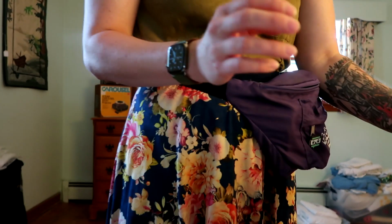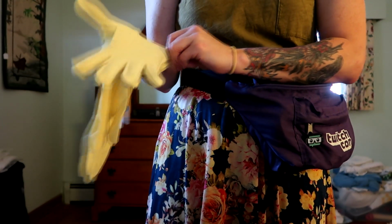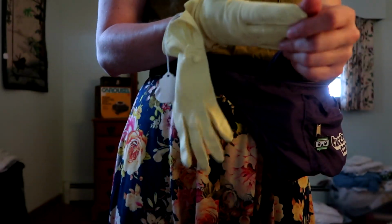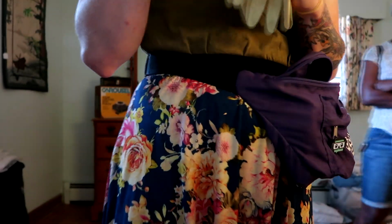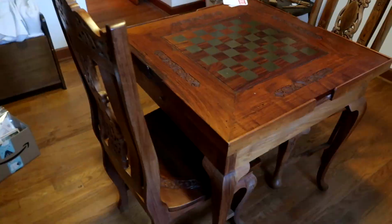Here I am showing you some absolutely precious 1950s gloves. These are hand sewn and they fit and they match my outfit, so they're definitely going home with me. And then I saw this beautiful, screaming cottagecore dress. The one to the left, unfortunately, was damaged, or I would have taken that as well.